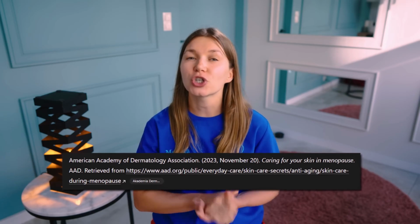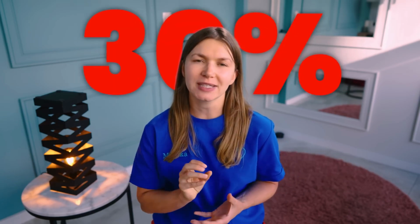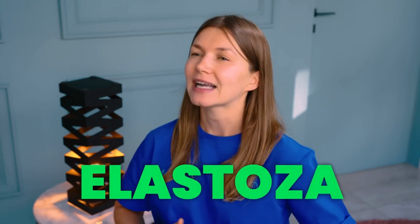From about the age of 30, collagen production starts to decline. And after menopause, this process accelerates dramatically. Research shows that within the first 5 years post-menopause, a woman loses up to 30% of her skin's collagen. After that, it decreases by another 2% each year. On top of that, there's the degradation of elastin fibers, known as elastosis, which causes the skin to lose its springiness and start to feel looser to the touch.